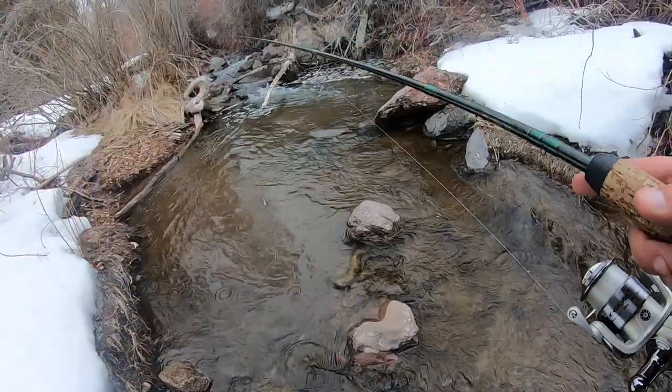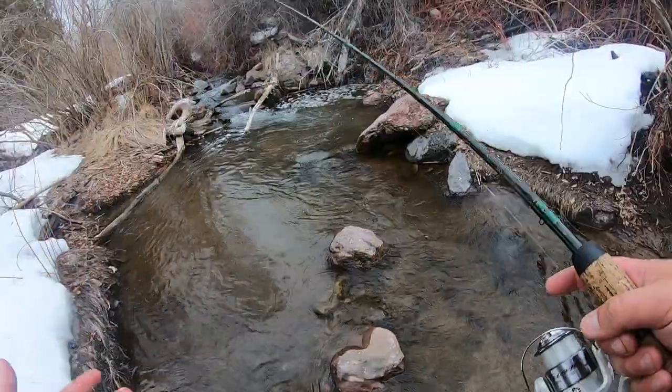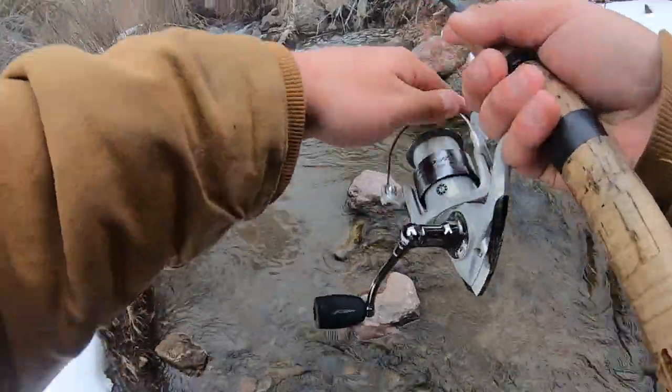Oh, there was a fish. Shoot. Shoot, first fish of the day. Just got off right there. I thought I was hung up on the rocks or something, but no. That was a nice cut.